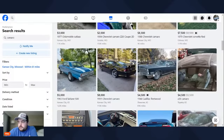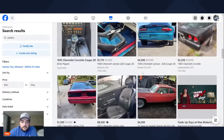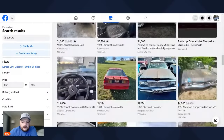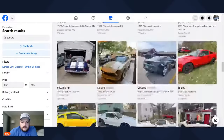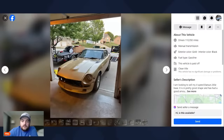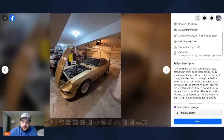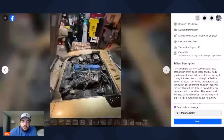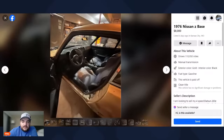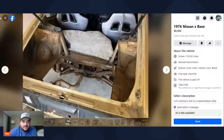Looking at what we're looking for. Cougars? We can look at Cougars again. There's a Datsun 280. It's a nice looking little Datsun. Clean title. We'll need a trailer. It doesn't run. $8,000. I don't know about that, buddy. I really don't. I really don't.